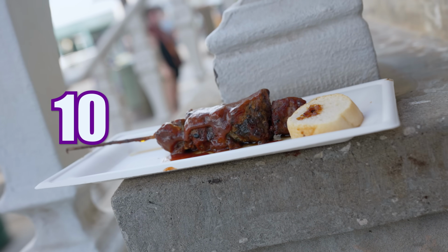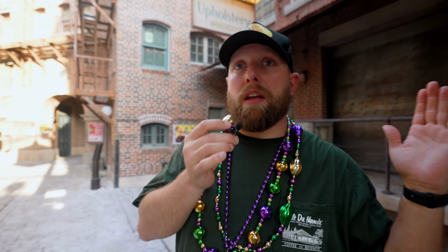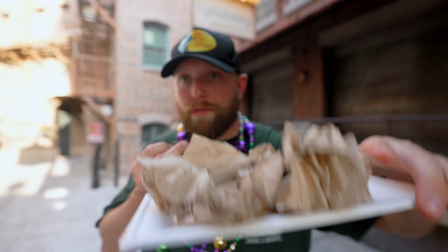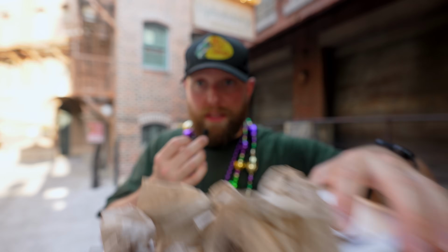This also gets a 10, and I'm just not sure if it's a bigger 10 or a smaller 10 than that duck dumpling. It's really close. All right, I'm gonna get crazy here. This is a bigger 10. I didn't think that anything could beat that duck dumpling, and I think it's still really close, but this is so good. Those are two of the best Mardi Gras food items that I've ever had at Universal, and they're here at the same time. I would come back just to get this for dinner. I mean, I housed that entire thing.